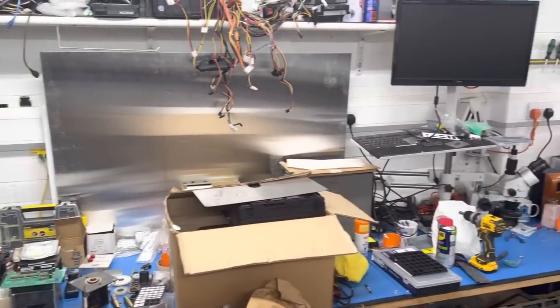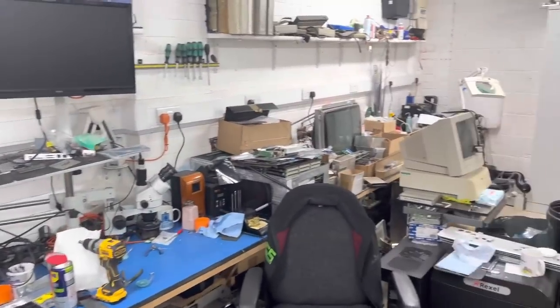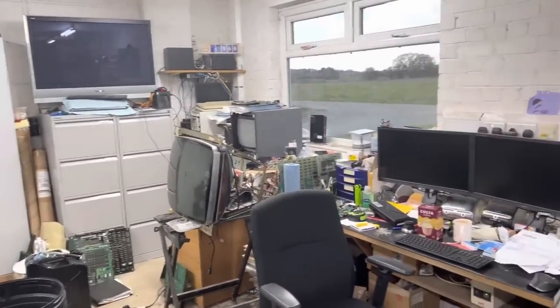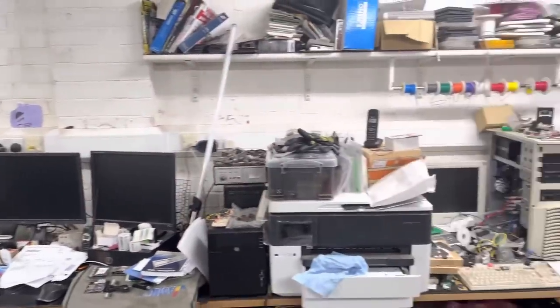Now this is another part of Craig's workshop. This is where all the magic happens. This is where all the repairs of all the PCBs and monitors are done. He's doing a real service for the community here.